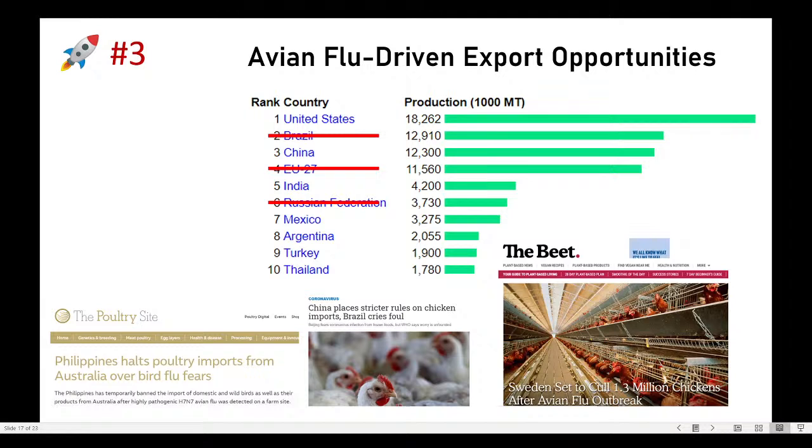Now, if you look at global chicken production, 3 of the top 6 producers have been impacted by this flu. The United States, which along with Australia tends to have the most stringent and effective poultry and wildlife quarantine rules, has so far been unaffected. And what that's doing is increasing the export opportunities for US chicken manufacturers.